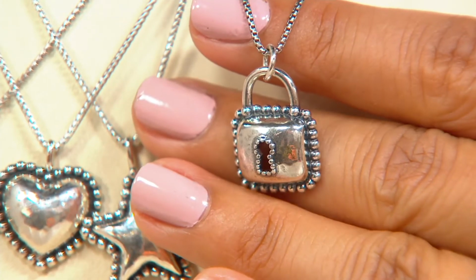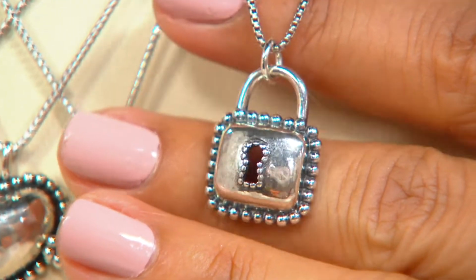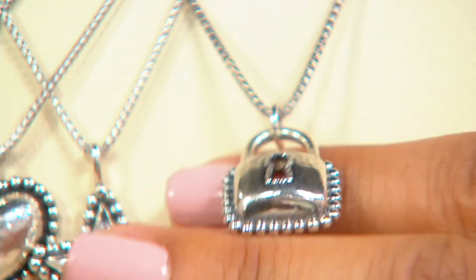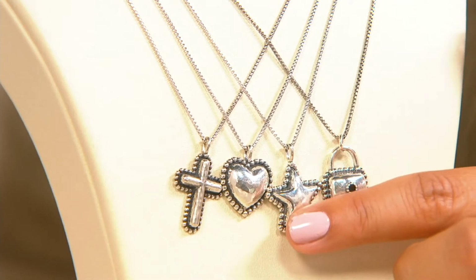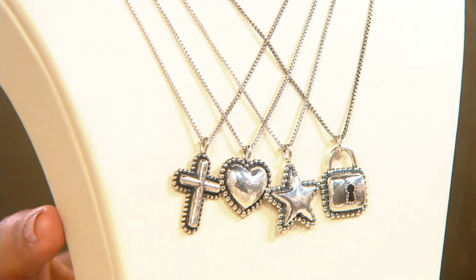The lock was actually the last one that we added. You know, Ali, it's really funny. We started with the cross, sold out. We added the heart, sold out. We added the star, and every time we added a new motif. So now we have a collection of 4 different pendants that each symbolize a different motif.